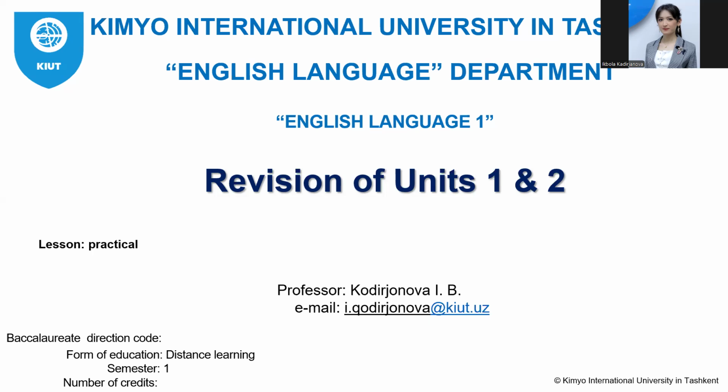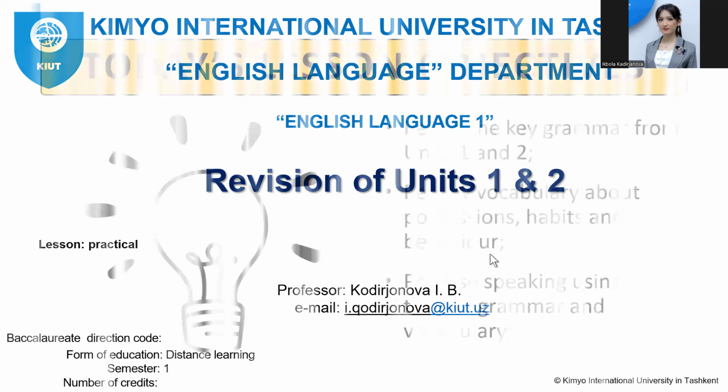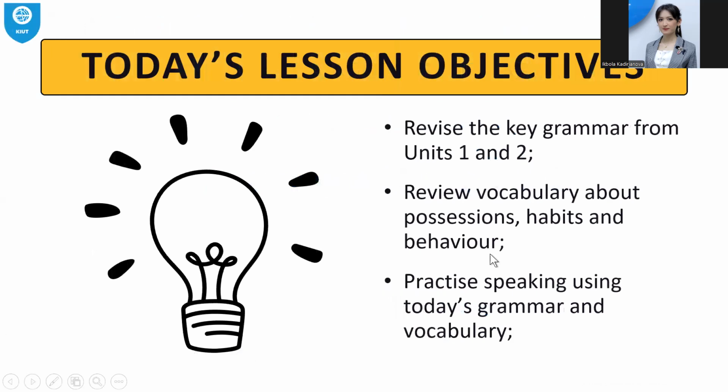In this session, we'll be revising Units 1 and 2 and focus on key grammar, vocabulary, and speaking practice. By the end of today's lesson, you should be able to revise the main grammar points from Unit 1 and 2, review vocabulary related to possessions, habits, and behavior, and practice speaking using the grammar and vocabulary we cover.